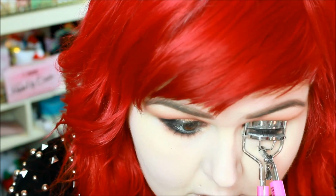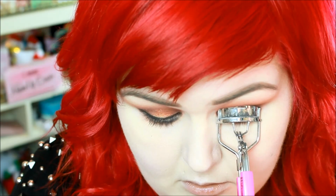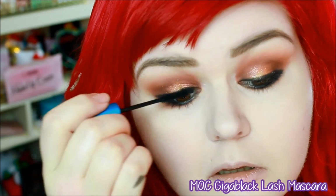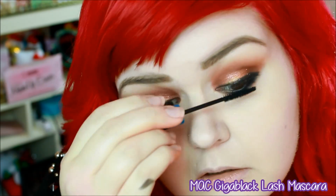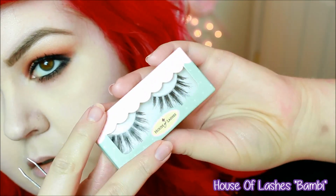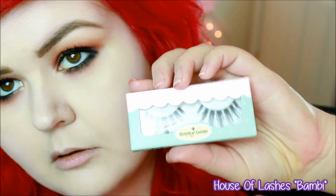I'm gonna curl my lashes and apply some mascara, and pretty much as always, the MAC Gigablack Lash Mascara. I feel like this is a really great lower lash mascara, and a great mascara if you're going to apply false lashes. It doesn't give you a ton of volume on the top lashes, but when you're going to apply false lashes, it doesn't really matter. So I always just go with this one.